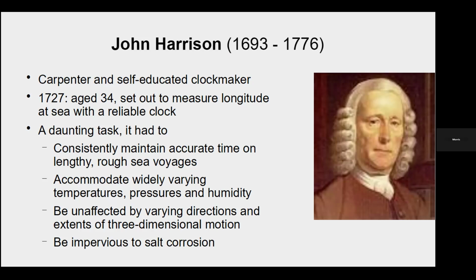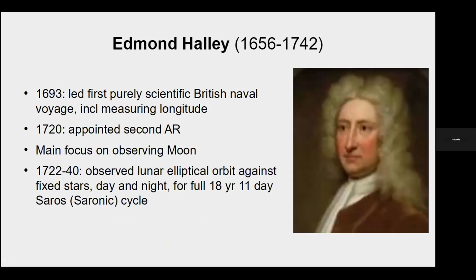I've already mentioned Edmund Halley. He comes into the picture now. He had some understanding of the longitude issue because in 1693, he had actually led the first purely British scientific naval voyage. And one of the things he tested was this magnetic variation possibility. So he was aware of this.